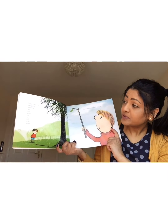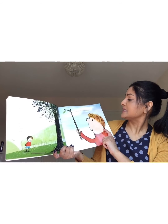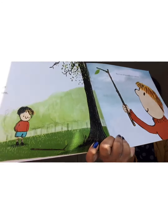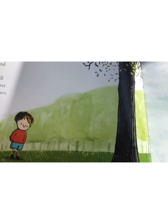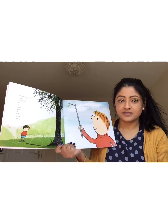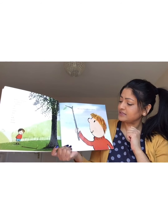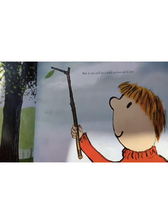Stanley's stick was once part of something tall and grand, and it will never return. But it can still be a stick as best as it can. There's the stick on the floor, and it's next to a very tall tree with lots of branches on there. Do you think this stick might have fallen off from one of the branches off the tree? I think you're right. It's quite straight, isn't it? Stanley looks very pleased.